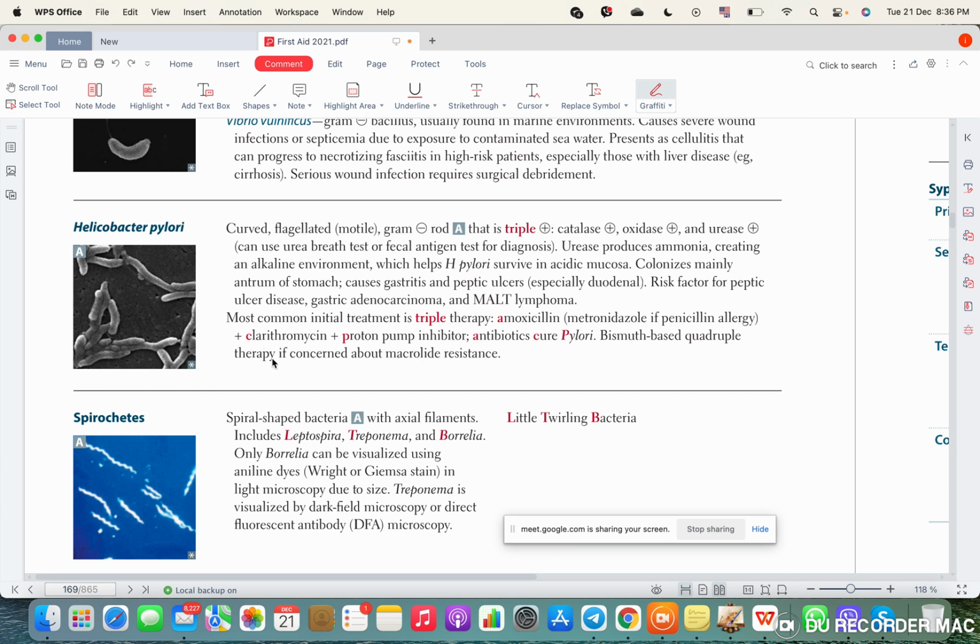Bismuth-based quadruple therapy is used when we are concerned about macrolide resistance. So in some countries, or some communities I should say, the doctors know already that in this community, 99% of all H. pylori are resistant to macrolide. So is it smart to give a macrolide, or will that lead to more resistance? It will lead to more resistance, so you will not risk it.